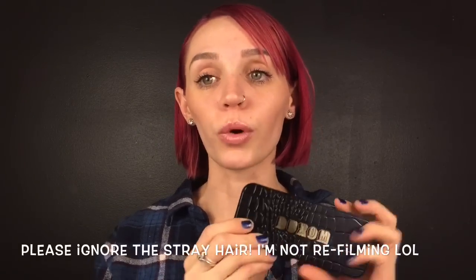I got this at Sephora. This is a build your own palette from Buxom. I talked about these in my 2015 Prestige favorites. It's missing one because I accidentally picked one up that I had already had in another Buxom palette. But this is the colors that I chose. I picked 3 mattes and 3 shimmers.